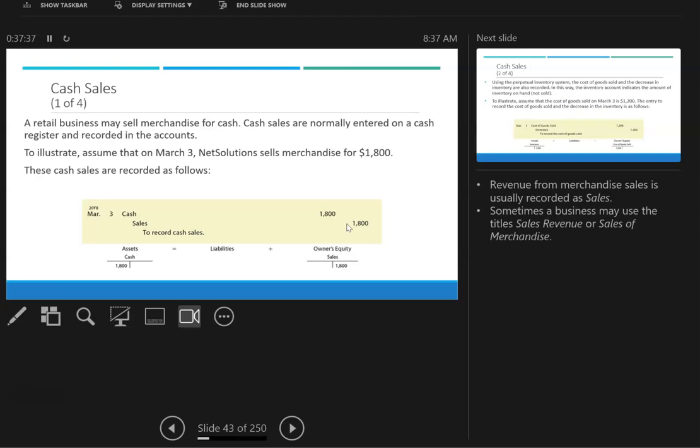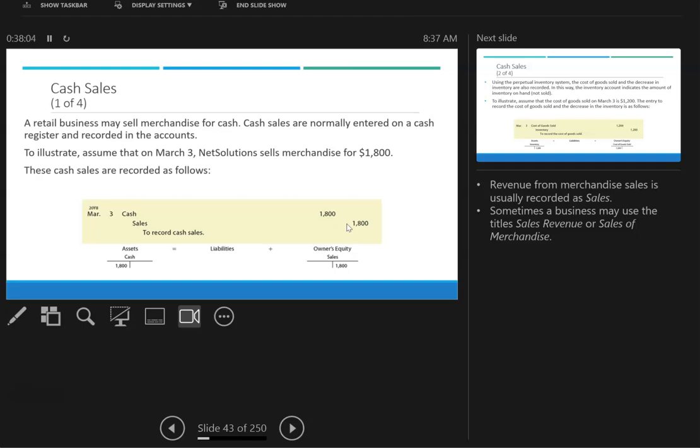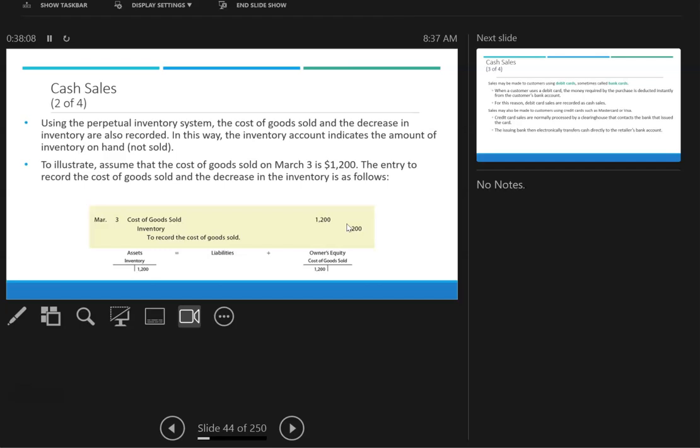When you're doing cash sales, it's a lot more straightforward. For the seller side, this isn't the buyer, the seller, when they sell goods for cash, the seller will debit the cash, credit the sales. But think about it. There's two sides to the equation. One is showing the cash and what we sold it for. The next portion is taking that out of our inventory and showing the product to be a cost of goods sold. Using the perpetual inventory system, the cost of goods sold and the decrease in inventory are also recorded at the same time at the sale.